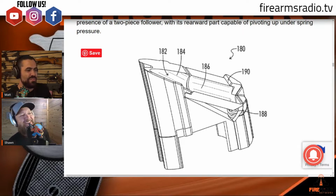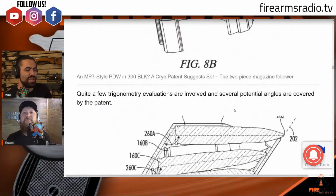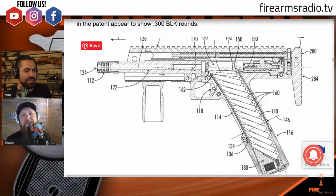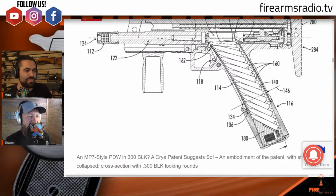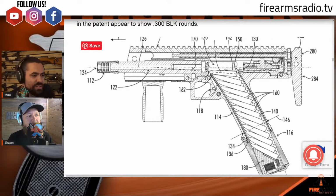So here's the follower we've got, and basically the gun looks like it's looking up at the sky. Not the gun, the rounds in the magazine would be looking up. Very interesting, and it looks like it would shorten the length of the magazine by maybe 20% front to back. Still, I counted what would be like 27 rounds, something like that. Of course, this is just the patent illustration. It could be whatever.